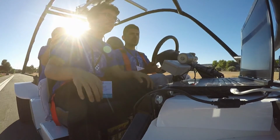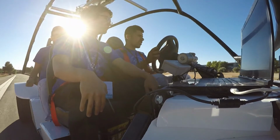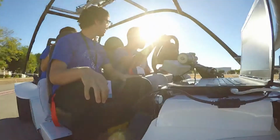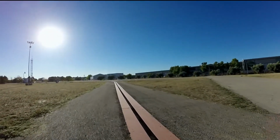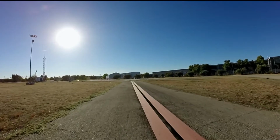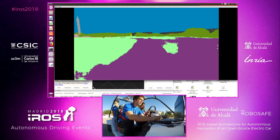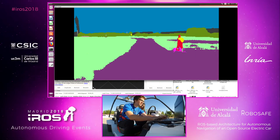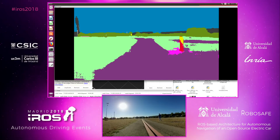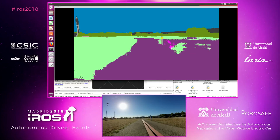Okay, now we are approaching the final round of our team. In this case, this is the most dangerous demonstration, because we are going to demonstrate our obstacle avoidance system. We are going to use in this demonstration real pedestrians and a real obstacle. Okay, the question for our system is: what happens if suddenly obstacles appear in the lane of the vehicle? Now we have a perception system able to detect obstacles in the lane and to avoid these obstacles accordingly.